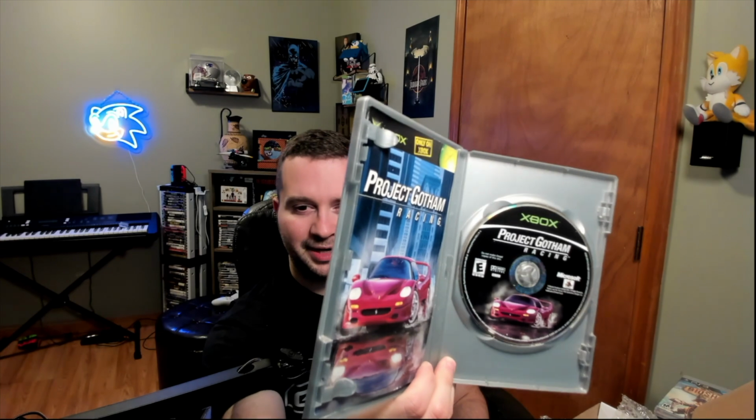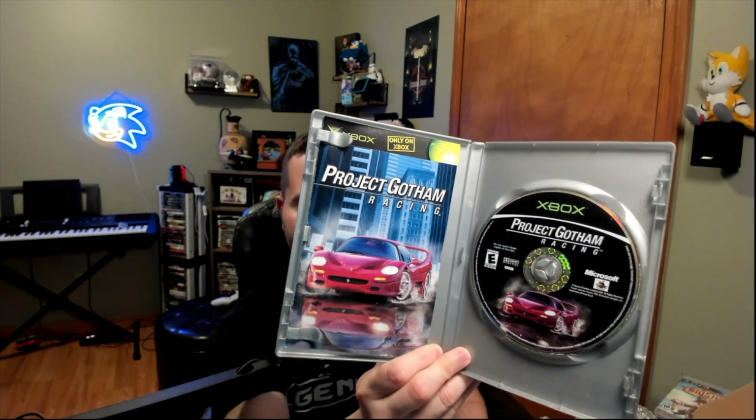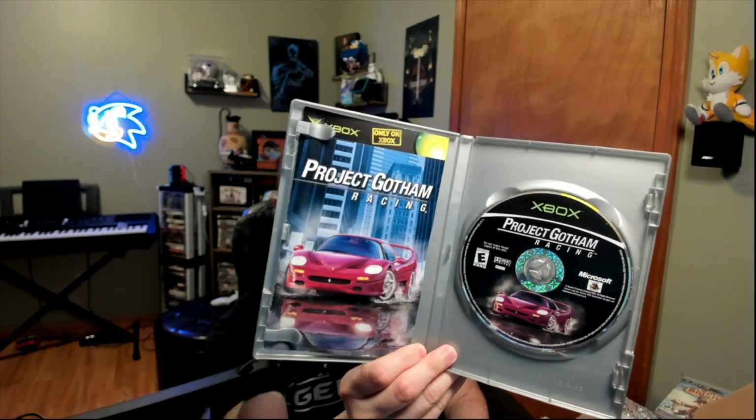All right, the next game is an OG Xbox game. It is a great racing game, and that is Project Gotham Racing. This is the original one, and pretty fun racing game. Owned it back in the day when I was a kid. It is complete in box. This is a pretty common game. I see a lot of people get this game. And yeah, that is the last game. So we got a total of 7 games this month.